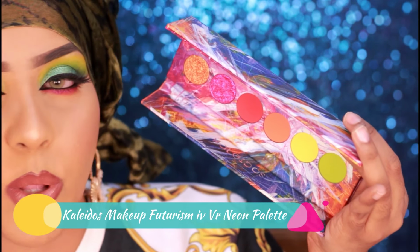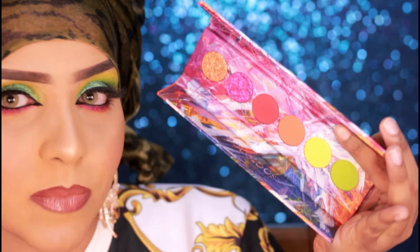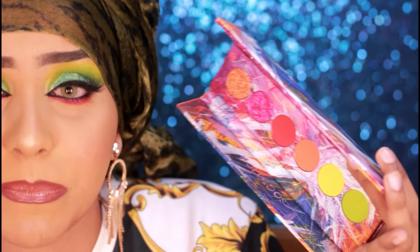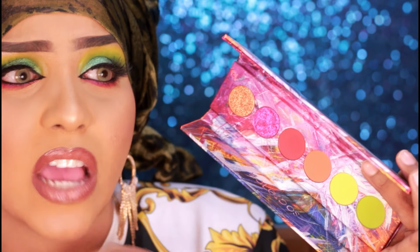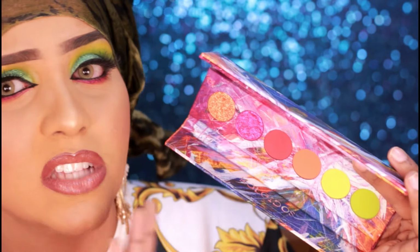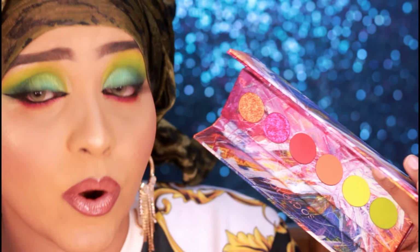I'm just going to zoom in a little bit more so that you can see how the eyeshadow palettes look, plus how they swatch. So this is the VR Neon palette, and I'm just blown away by this one because it is so colorful, and it's like it's made for me, right? Because I love colorful eyeshadows, and they are so damn pigmented. Like this red one right here, it is just out of this world. I don't think I have any red eyeshadow like this one in any of my palettes. It's just straight up red. I don't know if the camera is picking the color correctly, but it is pure red.